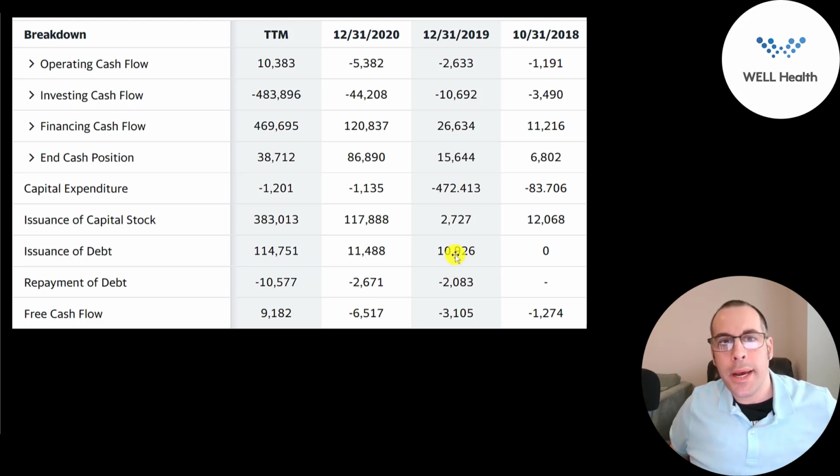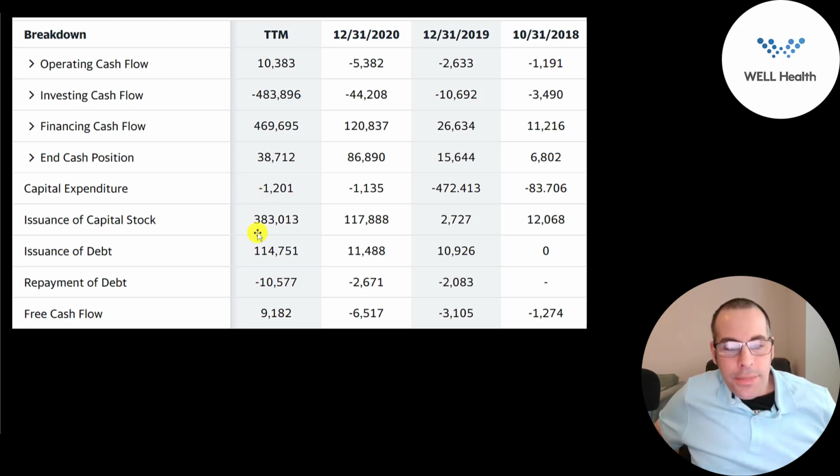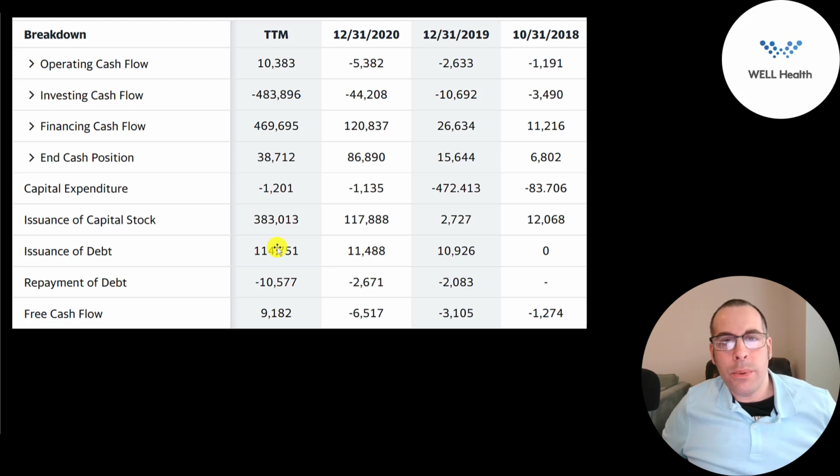Since they're not generating cash flow, they need funds from somewhere to run their business and also to continue acquiring other companies. They mainly do it through capital stock. They added 118 million in 2020, 383 million in the trailing 12 months. When a company adds common stock, it increases the shares outstanding and makes your shares less valuable. Most of the funds they're raising are used to acquire other businesses. Diluting shareholders to acquire other businesses is fine, as long as the return on that acquisition is greater than the amount you diluted your shareholders. And they did add a lot of debt in the trailing 12 months, over 100 million.